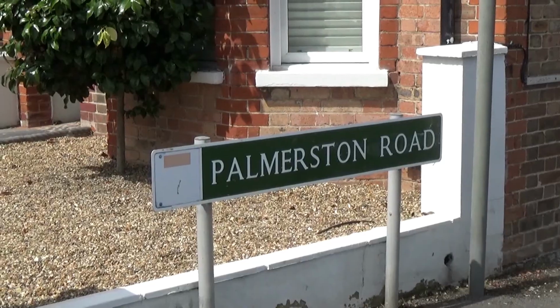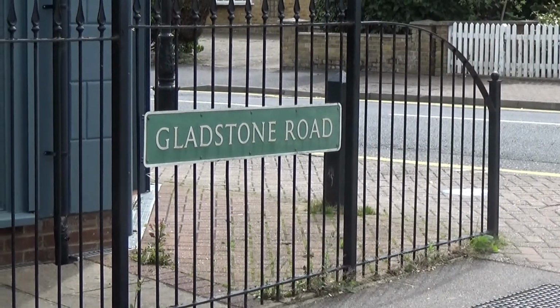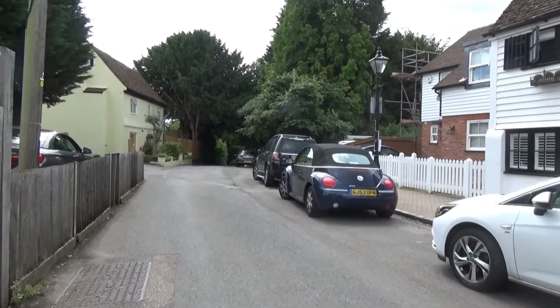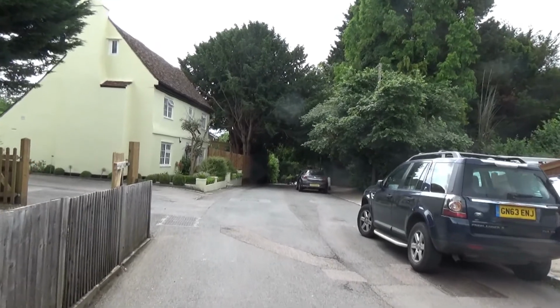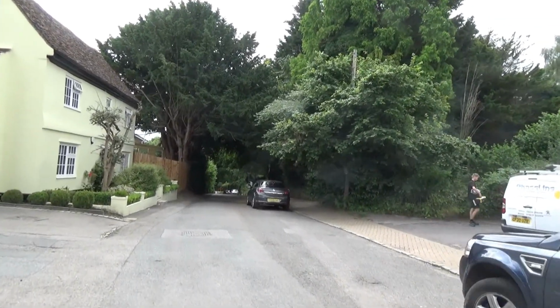Bit of a prime ministerial theme to this estate we're walking through now, on our way to the next patch of countryside. Just walking through the edge of Farnborough here, down this very pleasant little street, towards the church of St Giles. Apparently some very important people are buried.